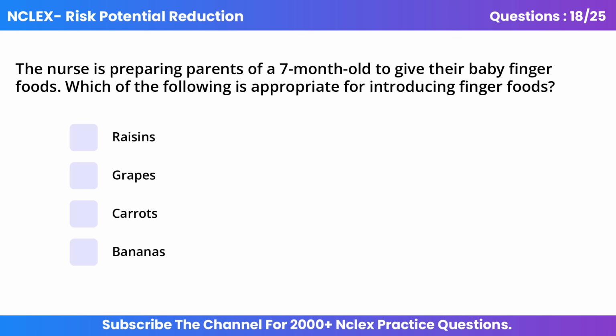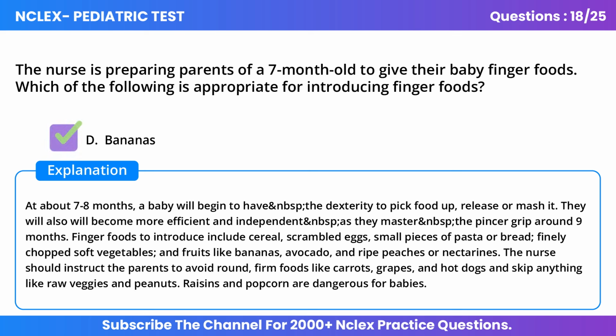At about 7 to 8 months, a baby will begin to have the dexterity to pick food up, release or mash it. They will become more efficient and independent as they master the pincer grip around 9 months. Finger foods to introduce include cereal, scrambled eggs, small pieces of pasta or bread, finely chopped soft vegetables, and fruits like bananas, avocado, and ripe peaches or nectarines.